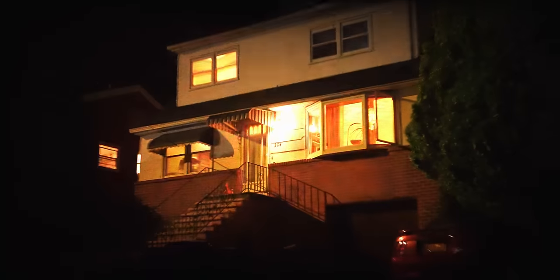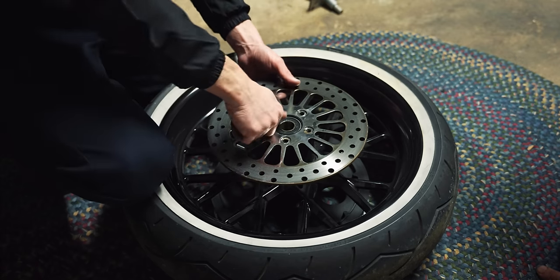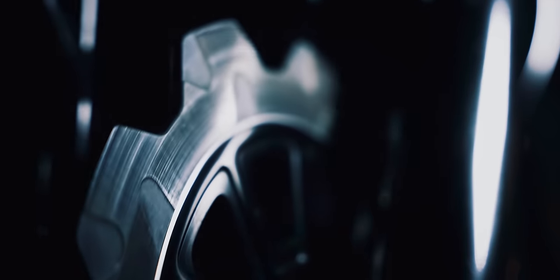So I did finish the trio of Lindell brake rotors. I had the two up front, and then I had that ghetto eBay one on the back, which I knew I was eventually going to replace. In lieu of weight saving, unsprung, rotating mass, I wanted to get the third one in the rear. They are lighter.